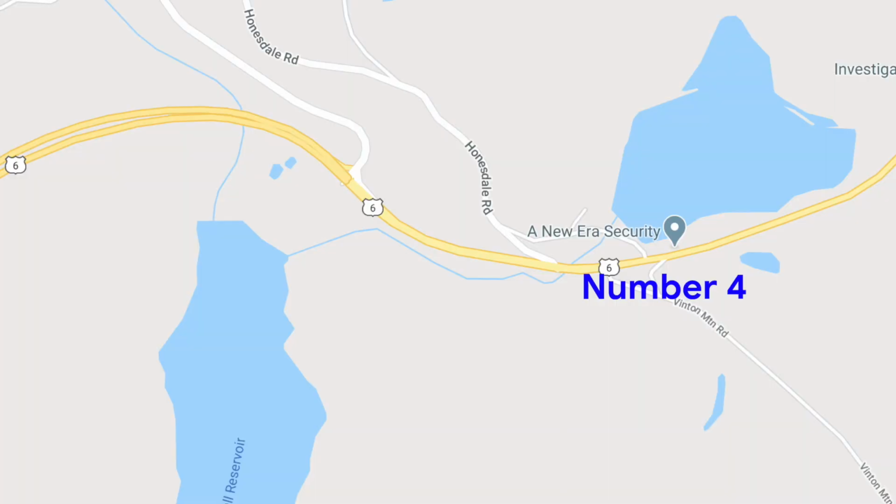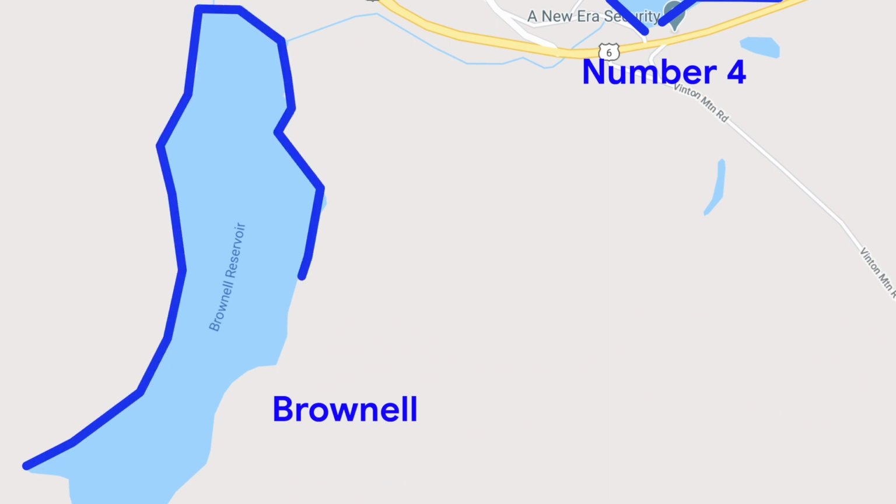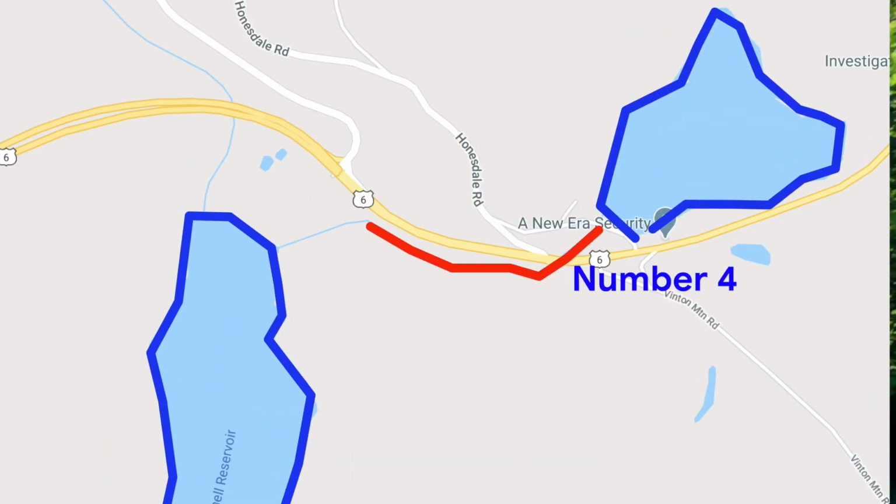First of all, the number 4 dam dumps its water into the Brownell Dam. If you see a small stream coming out of the number 4 dam, you'll see it emptying over into the Brownell Dam. And from Brownell comes the Racket Brook, which eventually runs down through Carbondale and into the Lackawanna River.